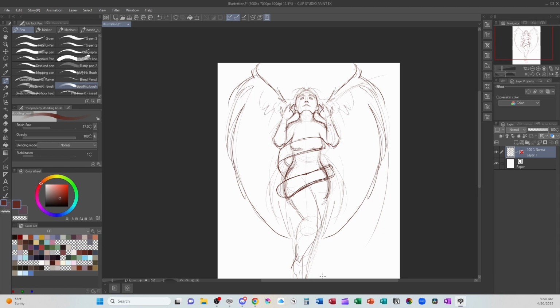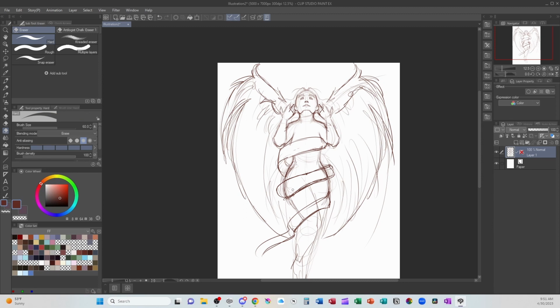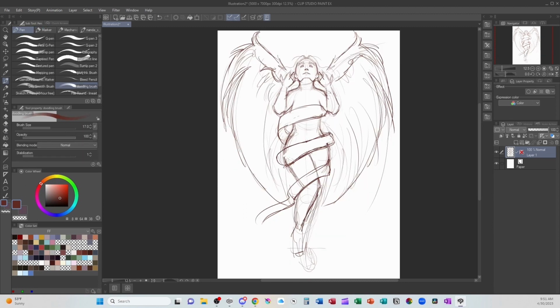I decided on this one to start with black and white. I did this for a few reasons. Because her head is tilted back and I haven't painted wings in a while, I decided to start black and white so that I could see the values and better define the form before I add color. It also gives me an opportunity that if I want to change something, it's a little bit easier in that stage than when it's full color.